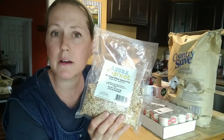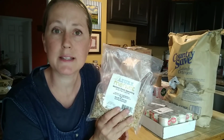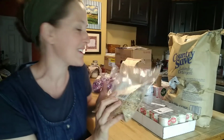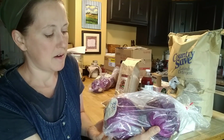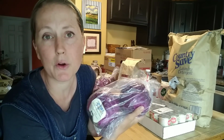I got a pound of Montreal steak seasoning. This is what we like to use for our burgers and steaks, and grilling season is upon us, so we're going to need a lot of this. And since grilling season is upon us, I got 3 of these packages of cabbage. There was a good deal on that, and my cabbage won't be ready for quite a while.